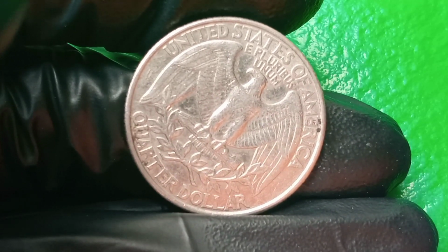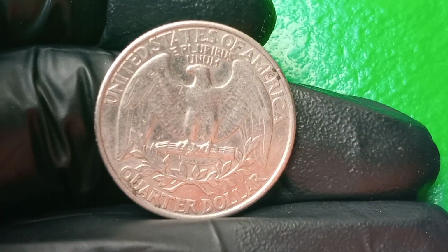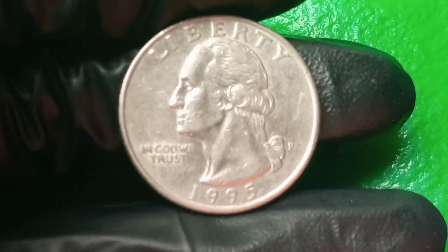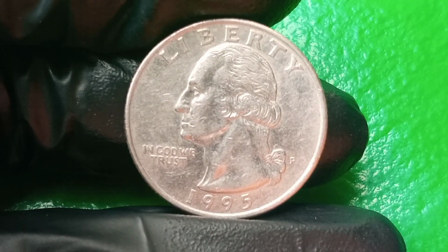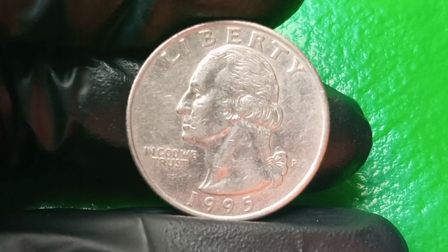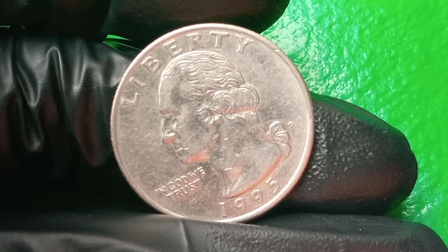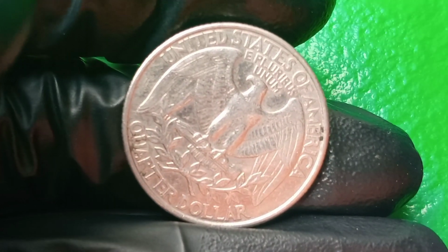The overarching reason for the outstanding valuation of the 1995P quarter lies primarily in one of the most pronounced errors in its production, which is the notorious double strike error. This occurs when a coin is struck more than once by the dies, leading to a ghosting effect, where the coin's design appears blurred or doubled. In the case of the 1995P quarter, a limited number of coins exhibited this anomaly, specifically displaying the hallmark features of a double die on the obverse side of the coin that features George Washington's profile, resulting in a distinctive and visually captivating design that is highly sought after by collectors.